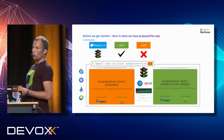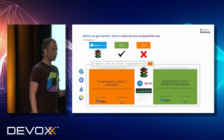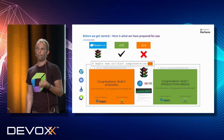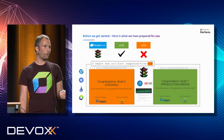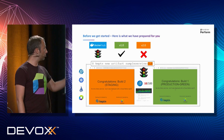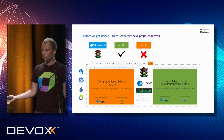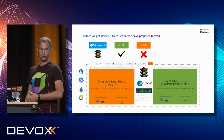Now build number 2, I built something in. First of all, not only the background color is ugly with orange, but build number 2 also has a performance problem built in. So after the tests execute, keptn will do the evaluation, and it will only get a score of 10, and it will basically say this is not a good build. And it will not promote it into prod.